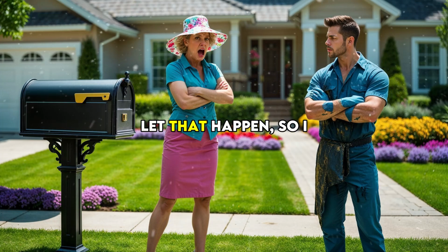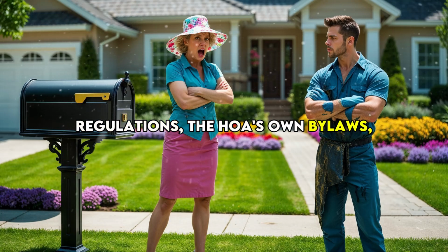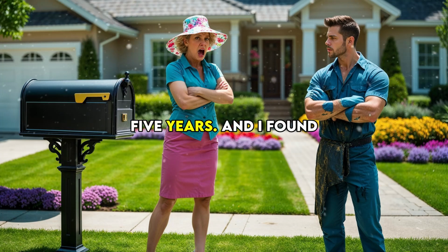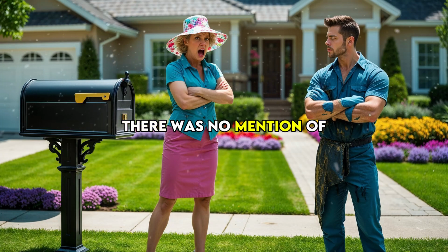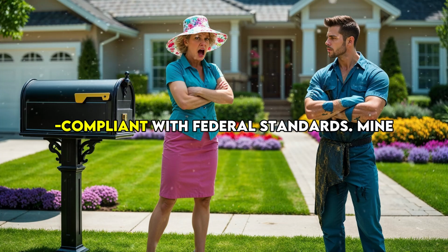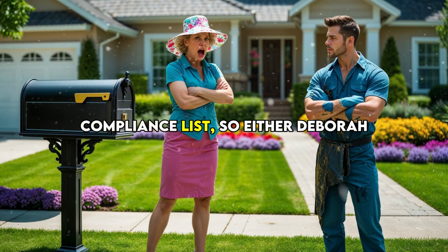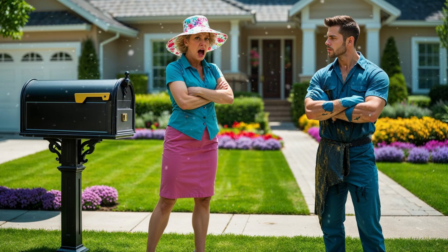I wasn't about to let that happen, so I spent the next few days digging. I pulled the USPS regulations, the HOA's own bylaws, and every architectural guideline they'd emailed out in the past 5 years, and I found some interesting stuff. For one, there was no mention of mailboxes needing approval unless they were custom-built or non-compliant with federal standards. Mine was a mass-produced model listed on the USPS's official compliance list, so either Deborah didn't read her own rules, or she just didn't care.